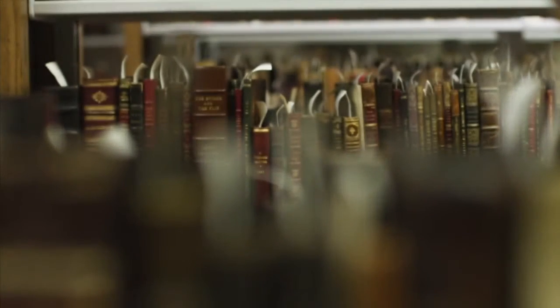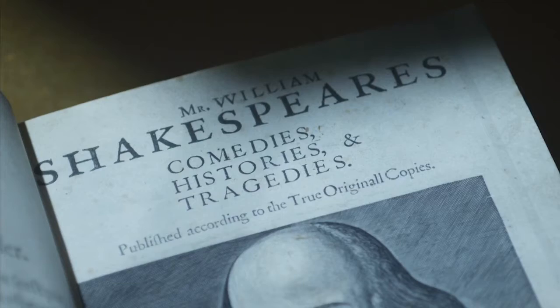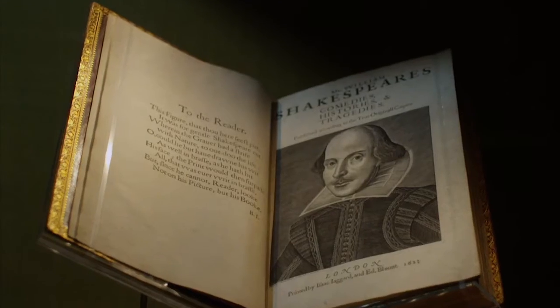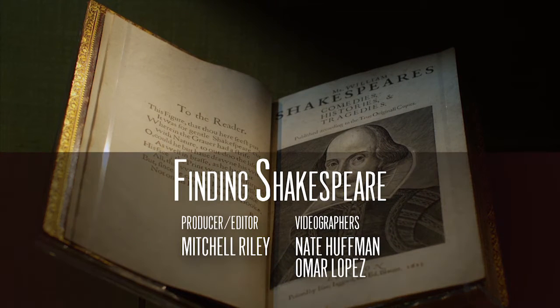This year, the Folger Shakespeare Library is sending a First Folio to every state in the country, and the University of Arizona was chosen through a competitive selection process to be the host site for Arizona. We celebrate this exhibit with a little Shakespearean tour of our own.